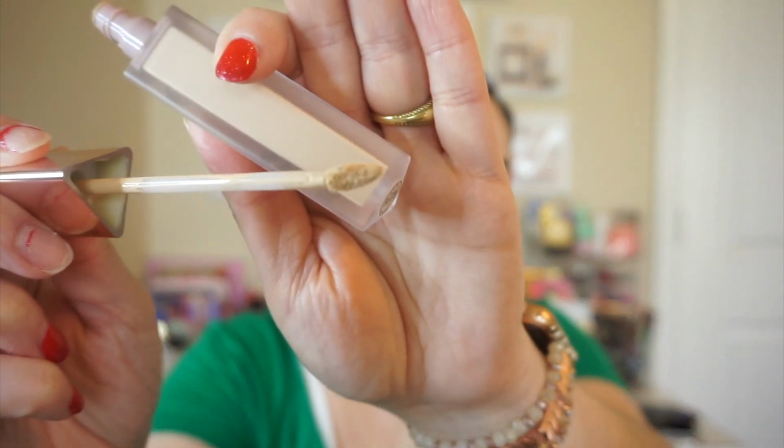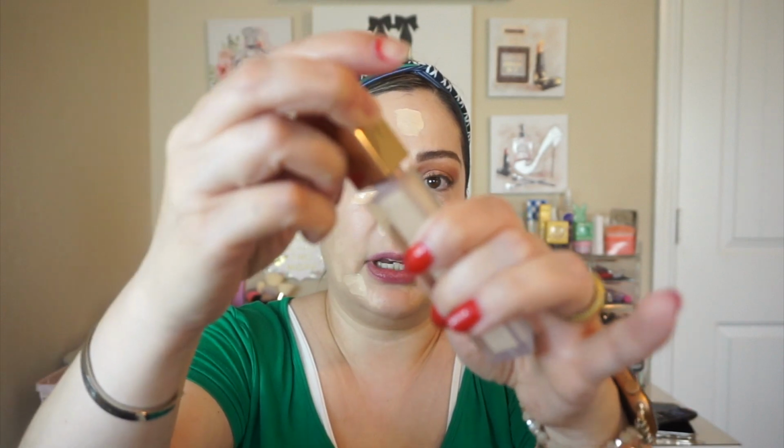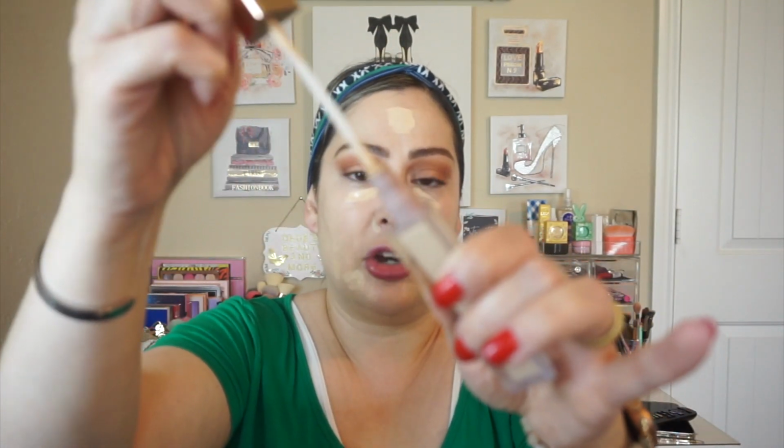I will say my only complaint with the concealer is, it is a nice concealer. It is hydrating, but getting it in and out of there is so difficult. They should have kept the applicator just straight. If you see, it has a swoop, like a spoon. I think they should have just left it straight, because see how I'm having a hard time putting it in, and getting it out, it's not easy. It's a little too big for that hole and it's hard to get out. So that's my only complaint about the concealer.